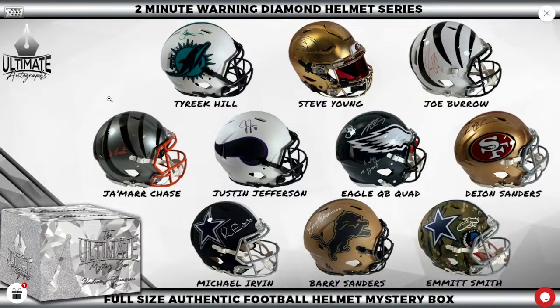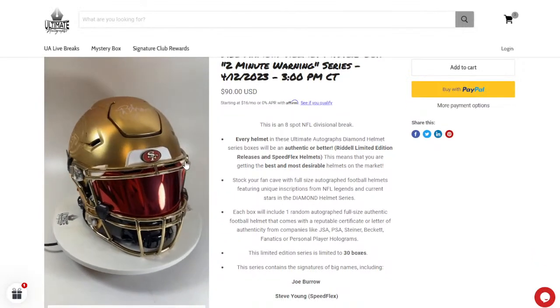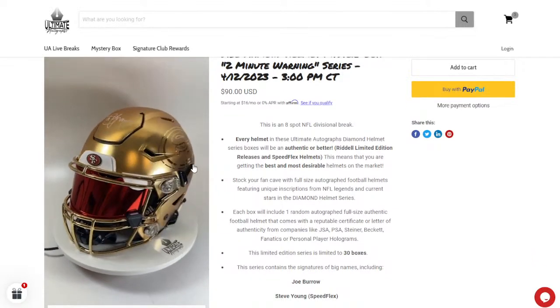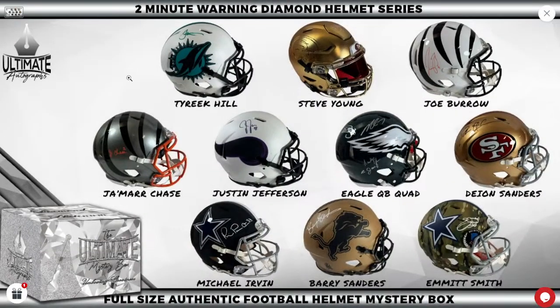We got the Tyreek Hill Lunar Authentic, the fastest receiver in the game. Hey, it's another Steve Young. This is the gold chrome Steve Young with the visor, the 6-speed flex. Absolutely love this Steve Young helmet. Then we got the Joe Burrow. Oh, my God.